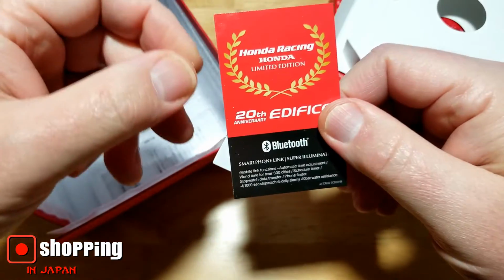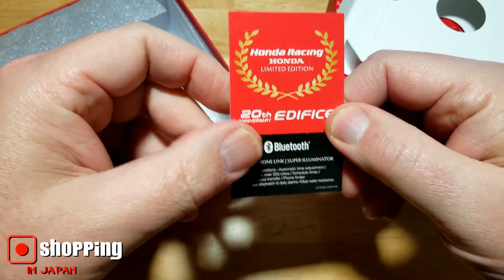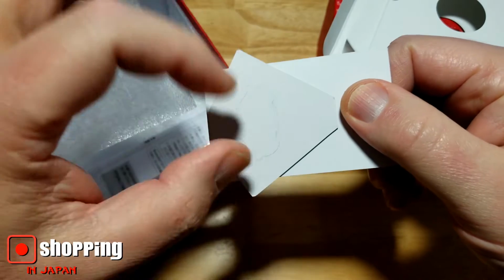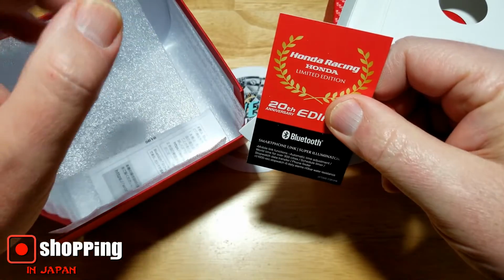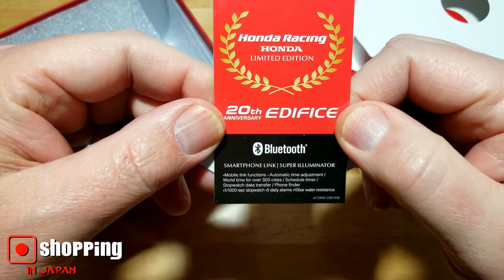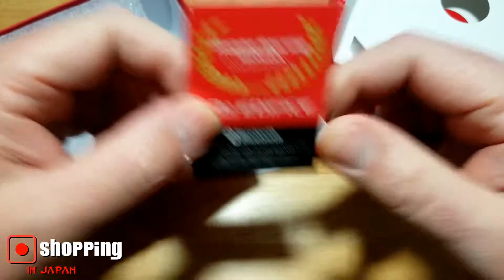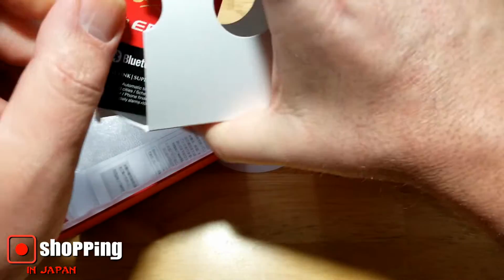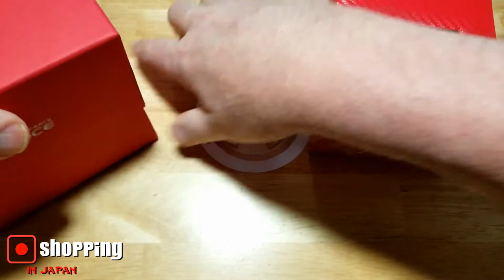Now this is like a little display stand that they put in the stores. So if you notice, this actually folds back and they kind of put it next to the watch. It's just a little bit of extra marketing, but here you go. Honda Racing, Honda Limited Edition, 20th Anniversary Edifice. Of course, it's a Bluetooth model. Pretty cool, man. So that comes in the box with all the other stuff. So let's get this out of the way. Let's open this thing up.